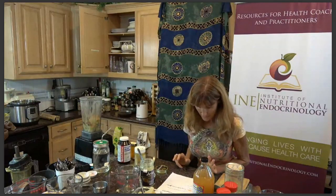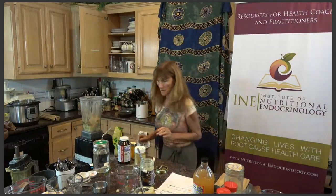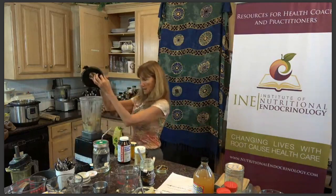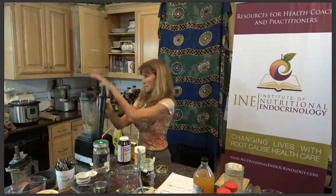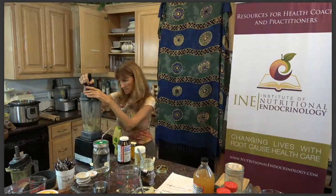We'll put a little water if we need it. Okay, and then Irish moss. So we're going to blend this up. I put everything in, except the konjac and the Irish moss to thicken it. We're going to see if we need water. We may not. We may. The cauliflower, again, gives it a lot of liquid. I'm going to push it down.